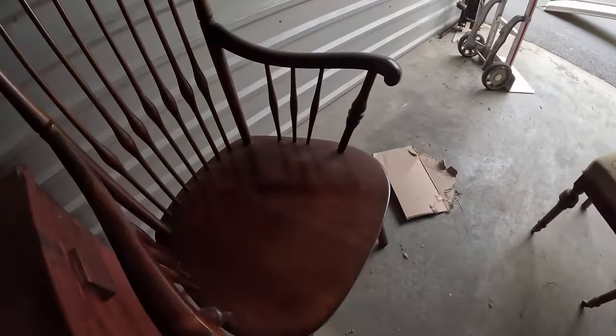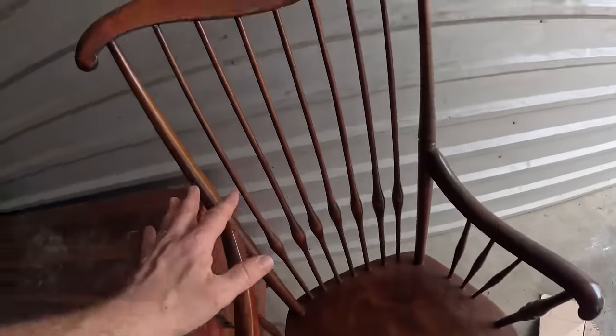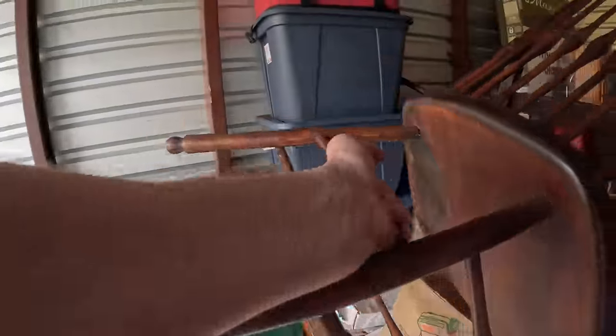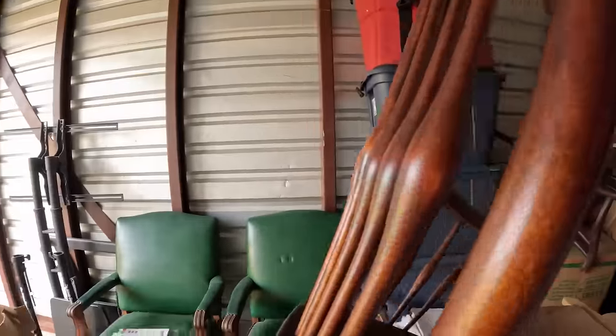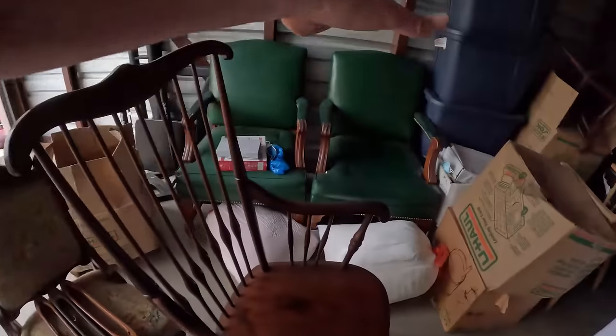This is a really nice chair. Beautiful wooden vintage chair. And you got all the spindles here. I don't see any missing. I don't see any broken. So very nice. Let's look underneath it. Hold that up for a second so I can see the bottom. And nothing on the bottom, no name or anything. But lots of nice chairs.